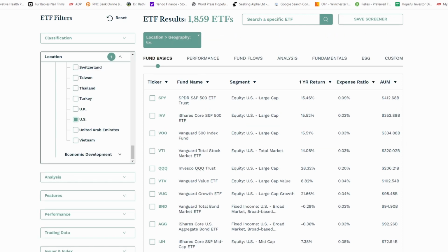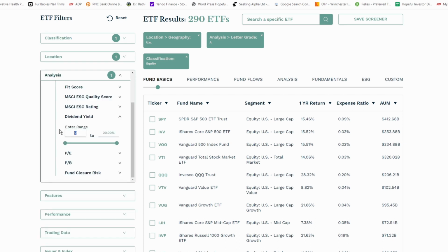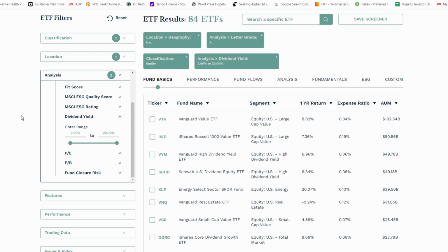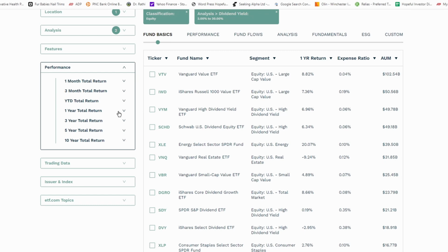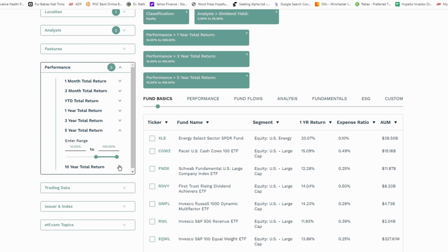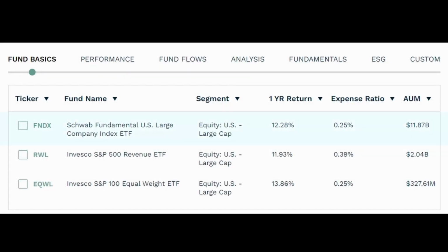We'll select US-based, Grade A, equities, which brings us down to 290 ETFs. And because we're looking for income, let's add a minimum dividend yield of 2%, which brings us down to 84 ETFs. Now, as we did for the growth ETFs, let's add in a 10% total return for the 1-year, 3-year, 5-year, and 10-year periods of time. And just like that, we're down to 3 ETFs: the Schwab Fundamental US Large Company Index ETF, the Invesco S&P 500 Revenue ETF, and the Invesco S&P 100 Equal Weight ETF.